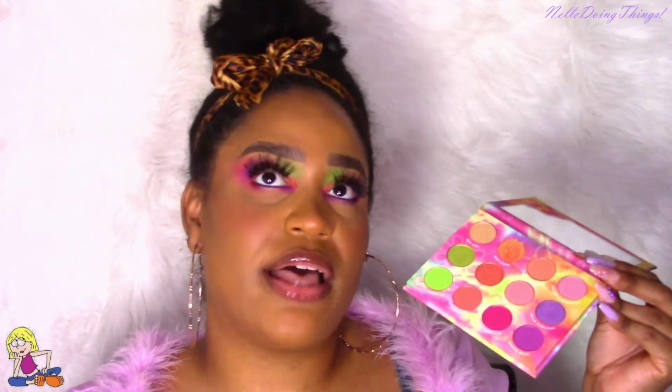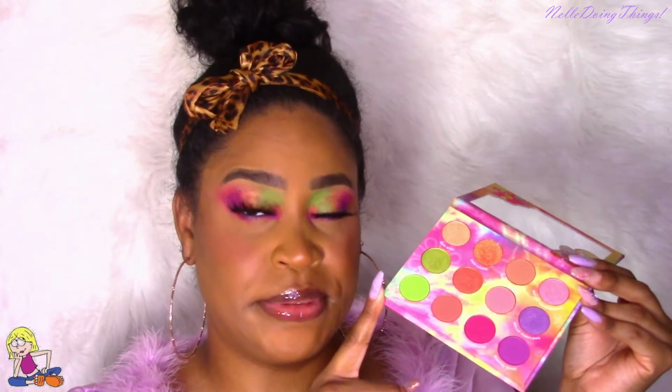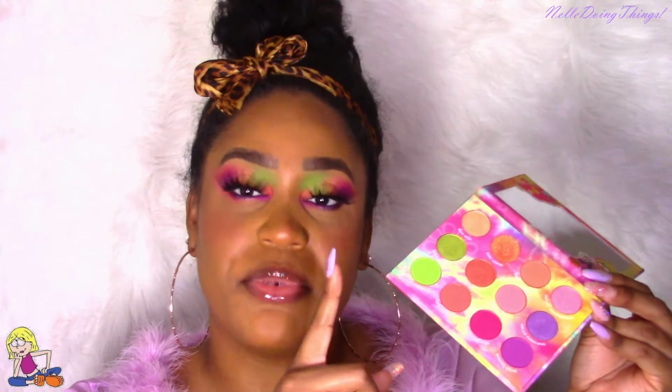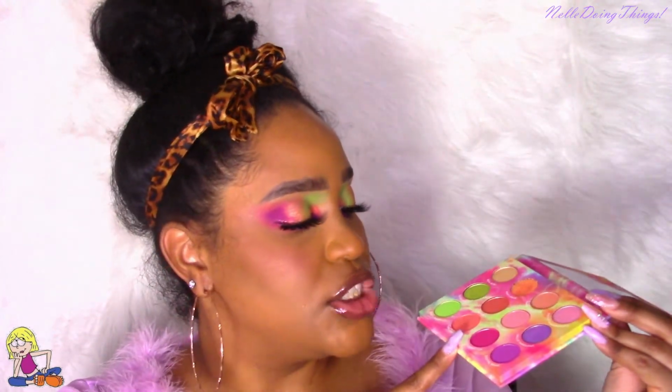Because at first when I looked at this palette, I said, it looks good, but I don't know, we've seen these shades before, ColourPop. But I really did love this one. It's funny, when I first swatched this Don't Freak green one, I said, it's a little dry, not so pigmented. But on the eye, it does add that nice, cute little pop of color and dimension. That's a tricky one. On your finger, it doesn't swatch as good, but on a brush and right on your eyes, it swatches very, very well.